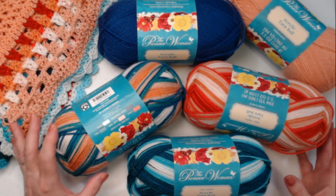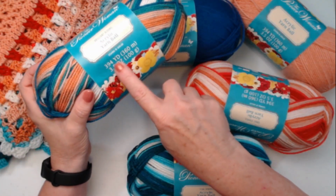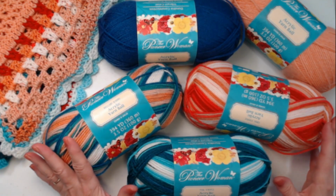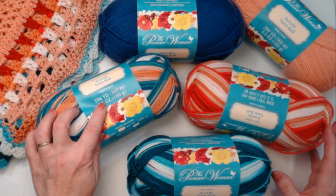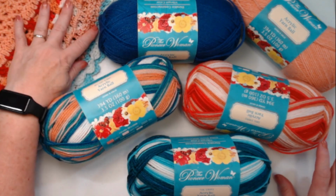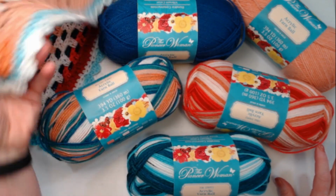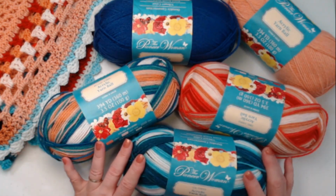All right, so each one is 3.5 ounces, about 394 yards. And so if you want to use a different yarn, you're going to need 5 skeins of 3.5 ounces or 394 yards times 5. Okay? Now, I was going to choose another color to use for the trim, but when I completed my blanket, I had plenty of my others left, so I just used my leftovers for the trim. All right? So you don't need to buy any other yarn for the trim.